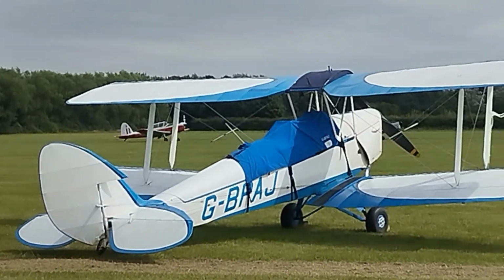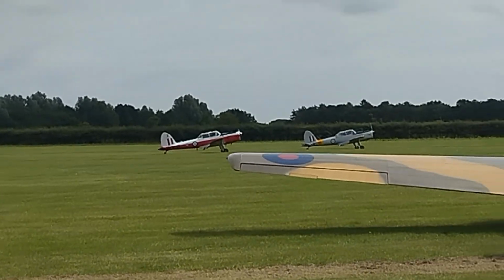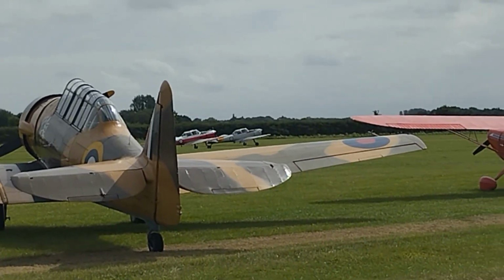Well, wasn't that just a delectable piece of flying? A formation side-slipped approach from David Petters and John Higgins in their Chipmunks together, the marvellous vintage pair.